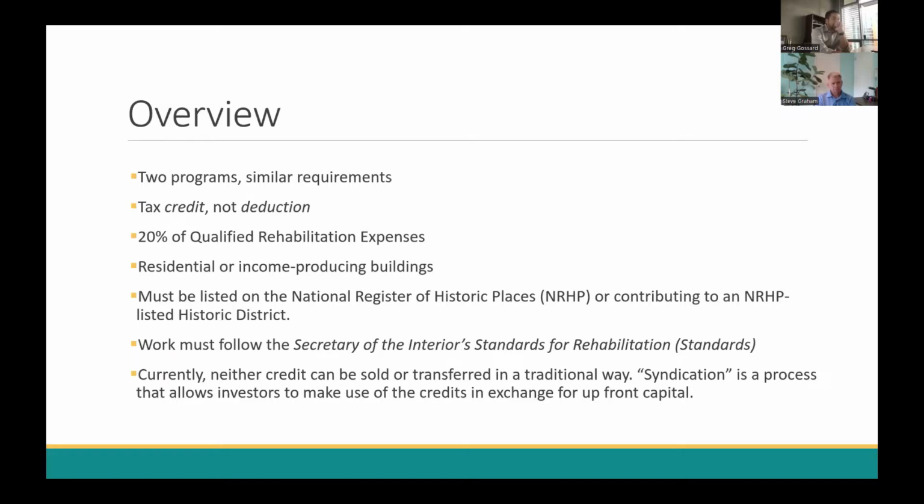And we will get into what that means on the next slide. But it's a credit, not a deduction. So a credit is better. A deduction reduces your taxable income and thereby reduces your tax liability, or your taxes owed, throughout or at the end of the year. A tax credit is a dollar for dollar reduction in those taxes owed. So it's more valuable than a deduction.